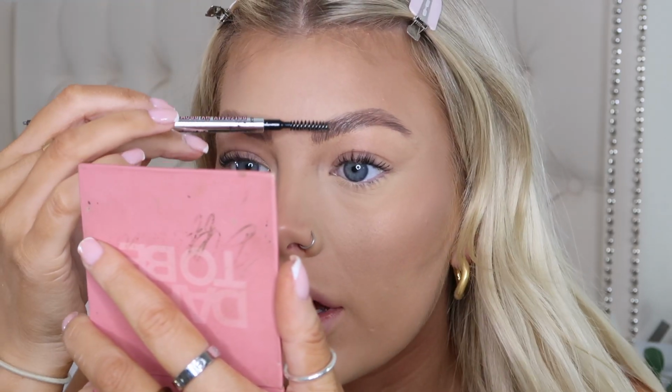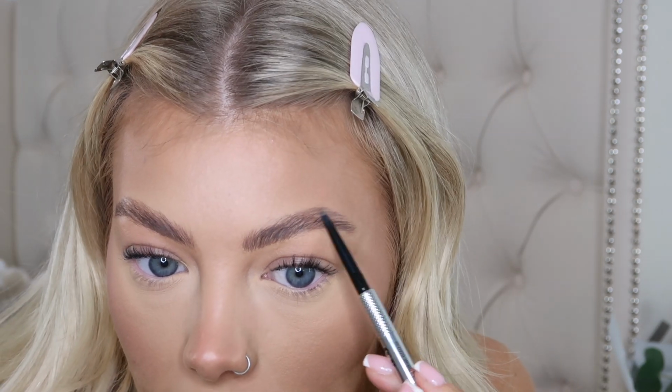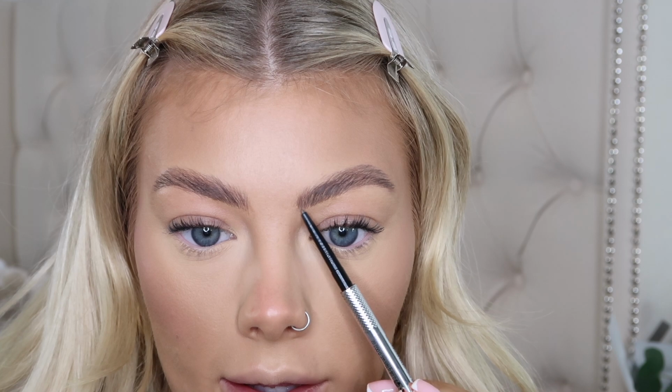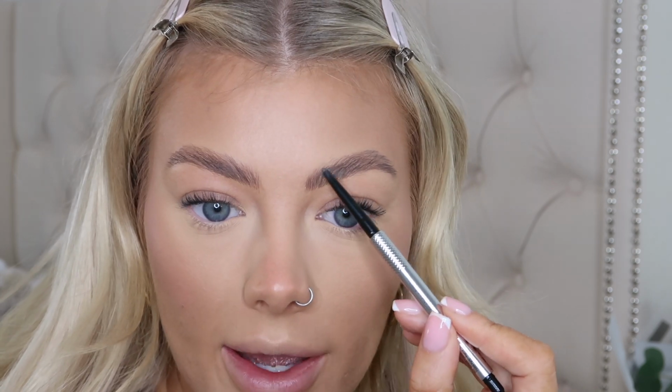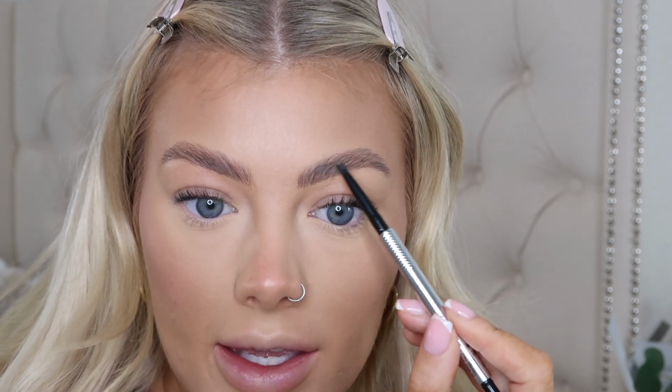And then if you are the kind of girl that likes to set their brows, that is when I would go and do it, when I know that they're all in shape. And I always do my brows in a handheld mirror. But sometimes I do find taking the handheld mirror away and looking into a further away mirror, you can see more evenly if there's anything that you need to add in or miss.